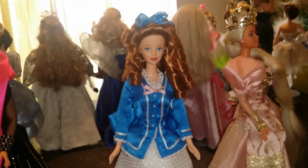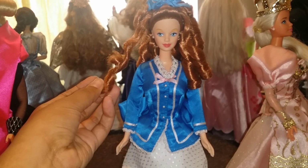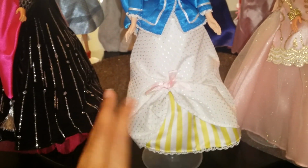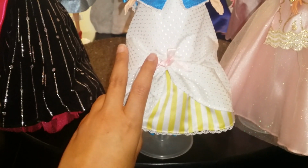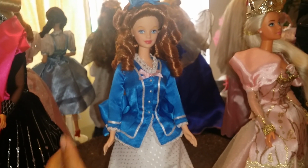And this is a Barbie Had a Little Lamb. And I got her because I love her hair. Look at it. And she came complete. She has her... Oh, snaps. Oops. She has her shoes. I think you saw them, or else I'm going to drop her again. And, yeah, she's missing her lamb. And I think some book.